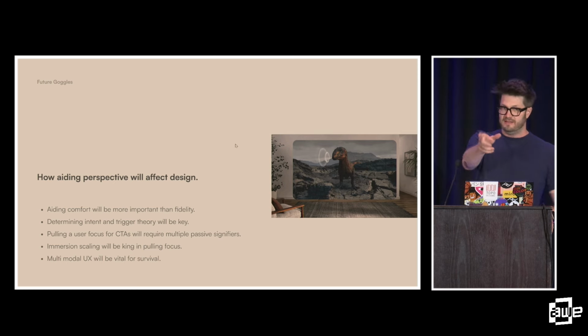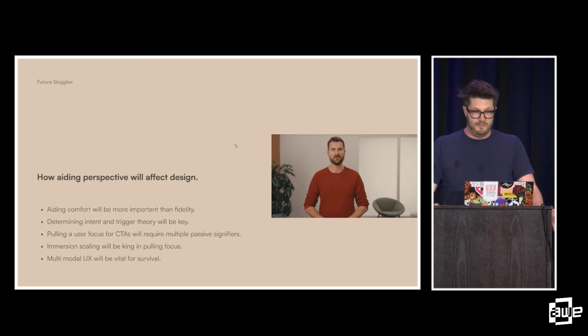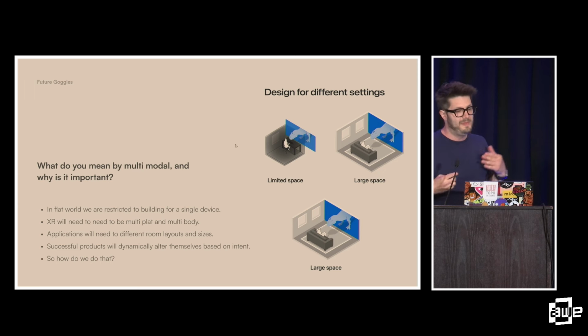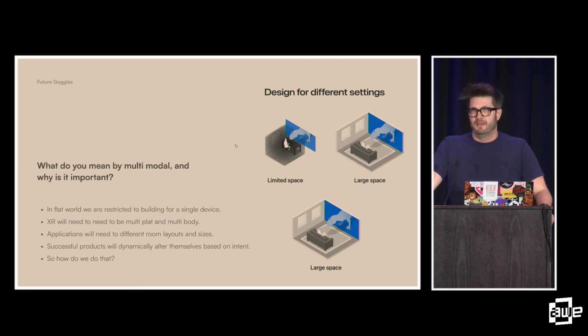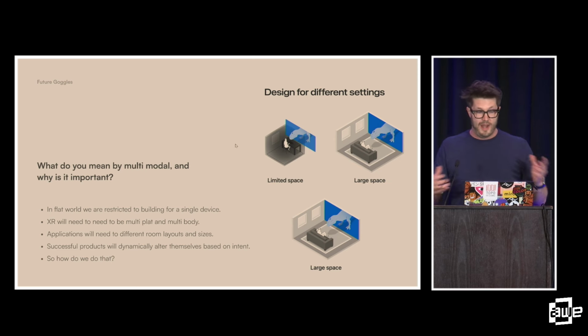CTAs aren't just going to be this thing that follows people around. You're going to make them sick or you're going to make them hate it. You're going to have to reprioritize how you pull their focus as a designer. And that is going to be very, very tricky. But with that, it's going to be really sweet. And everything has to be multimodal. So what do I mean by multimodal? Well, that's a word that a lot of people use. But in a way, multimodal means we need to design our products to span a whole different set of rooms, lifestyles, disabilities, and stuff like that. And I think the future of XR design is going to be designed around the human body.